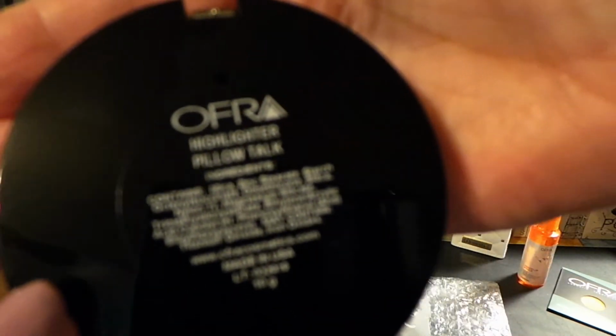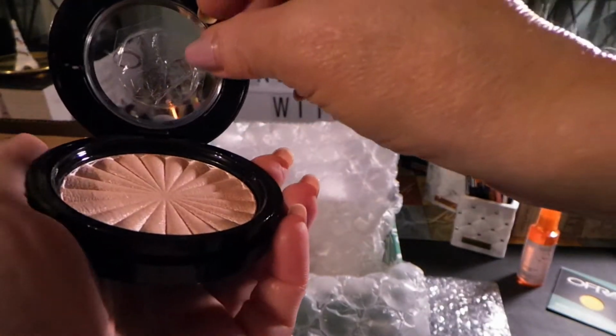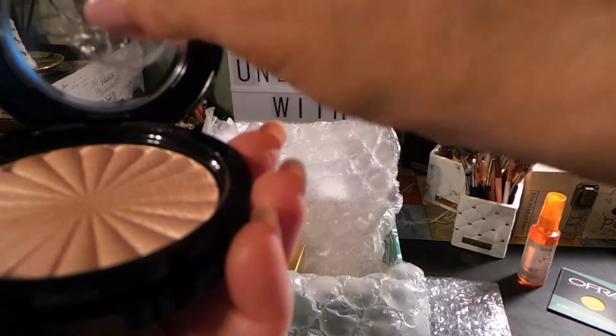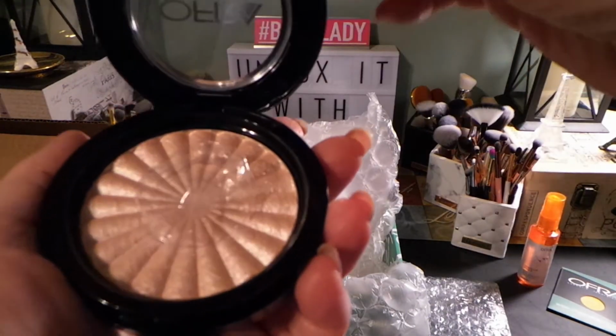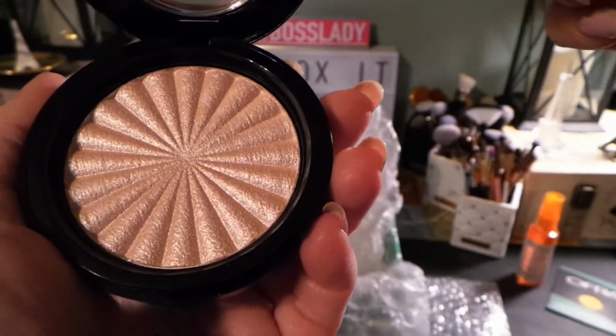Oh, that's not going to focus. No. Okay, so that is Pillow Talk. And wow, that's pretty ingenious. They put a little air pocket thing up against it in the highlighter. So when you close it, I guess it helps for breakage. That is ingenious. I haven't seen anybody else do that with products, and maybe they should start.